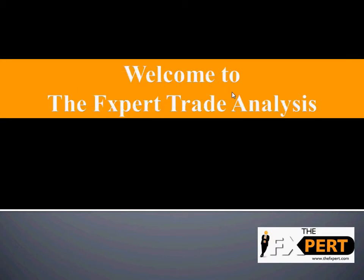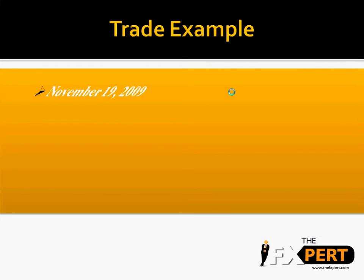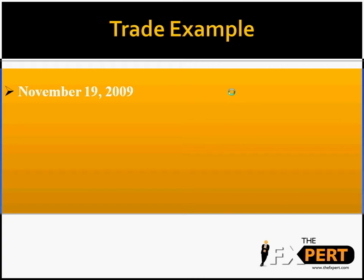bringing you the trade analysis for the IBO, the inside breakout trade, taken on the pound yen on November 19th, 2009. How fitting that I am doing this analysis while in Tokyo, Japan. Now, getting on with our trade analysis. It was taken on November 19th, 2009. Our strategy, the inside breakout trade, also the IBO.